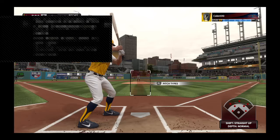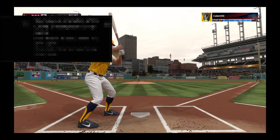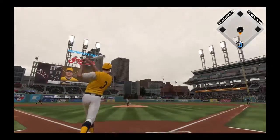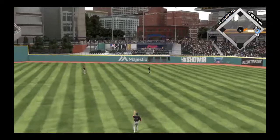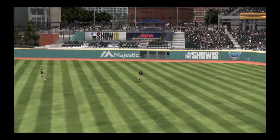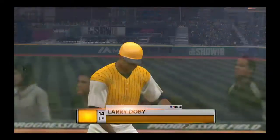Striding into the box, Dale Murphy. He'll get us going here in the bottom half of the second. Center fielder, Dale Murphy. Lofted in the air out toward right center. Quinn is after it. Looks it into his glove, and there's one gone.